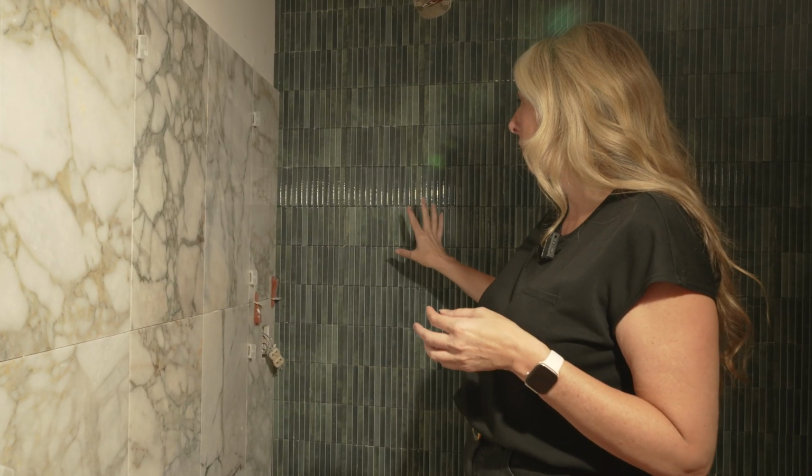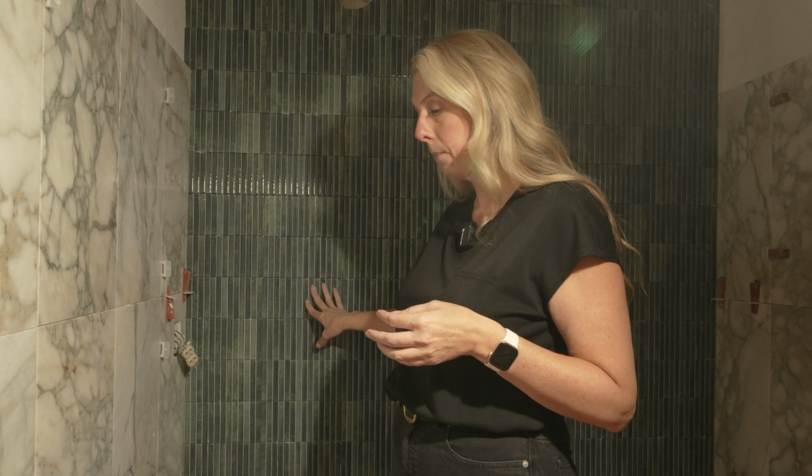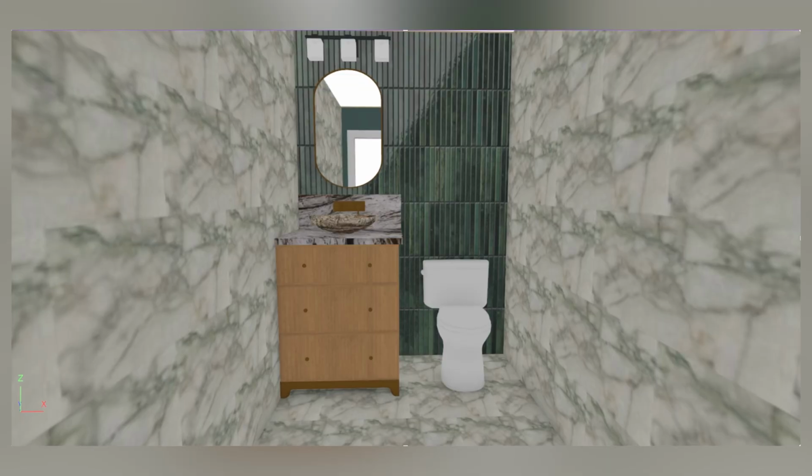And as you can see, we have this absolutely beautiful marble. It's a Calcutta marble that's got golds and greens. This client really loves teal greens, so we incorporated that into this. And then of course we have a really beautiful tile here on the back wall where the vanity is going to go, that's also a green. We're going to be building them a beautiful 30-inch custom vanity and some wall mount fixtures.